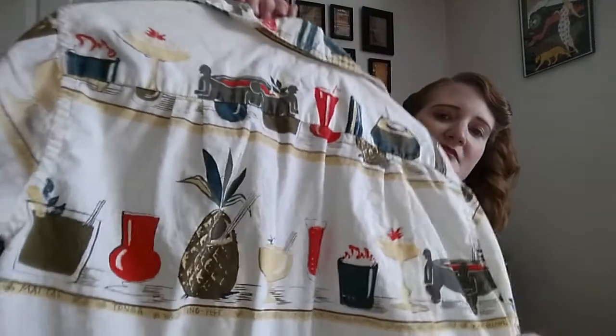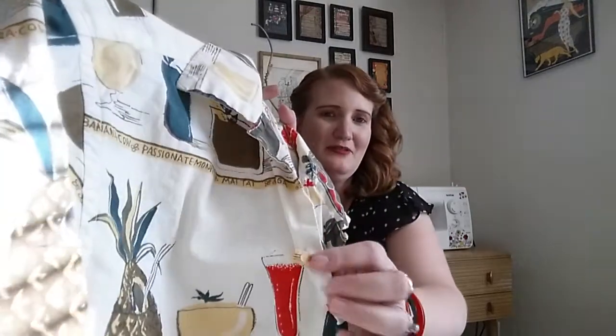And that print is to die for. The brand is made in Hawaii for Ross Sutherland, Honolulu. So I'm guessing this is 60s just based on the collar, the way it kind of flares. It might be late 50s even. And then the buttons are like a celluloid plastic or maybe even a resin, but they're meant to look like bamboo. But it's just so cool. I love it.